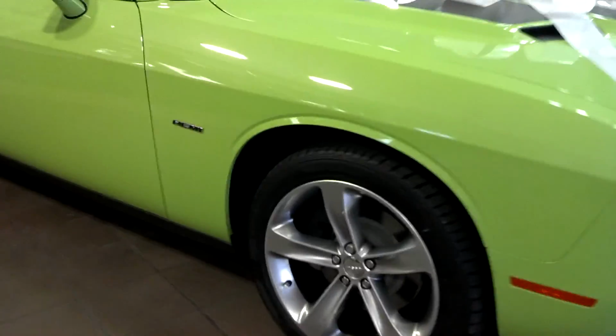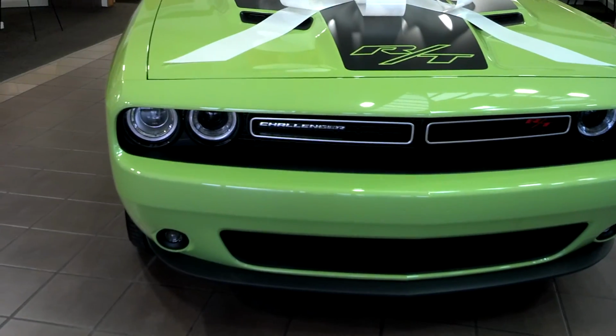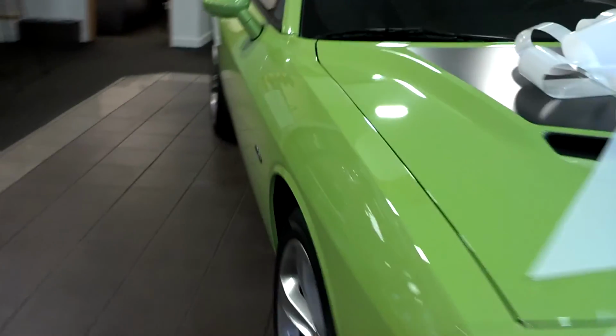So there we go. I love the green. That's me. I like green with envy too. But Sublime is really fun. No sunroof, if you're interested, and come and get it. Beauty.